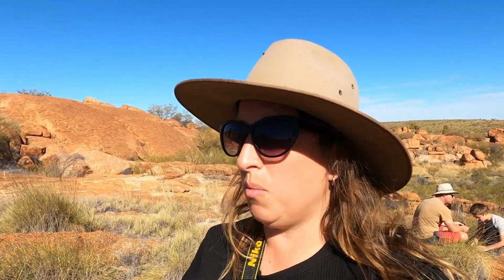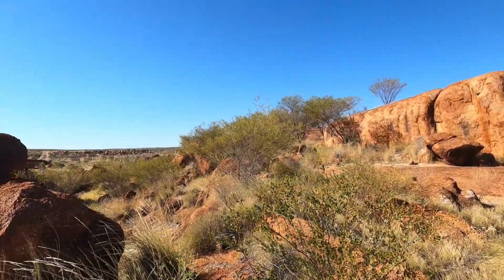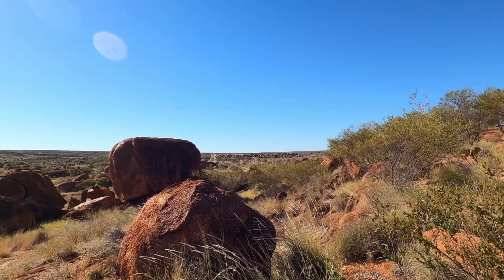There are way more rocks here than I ever imagined would actually be here. I thought it was just going to be a few piles of rocks, but there's some even way over there. I'll have to zoom in on them for you.